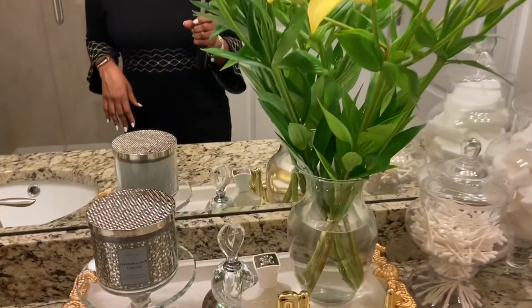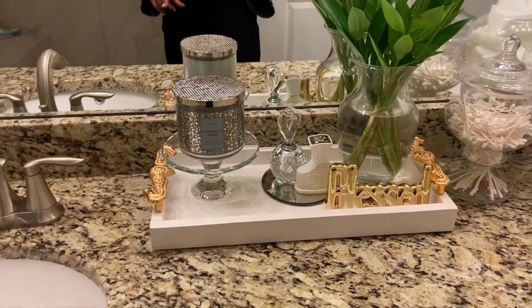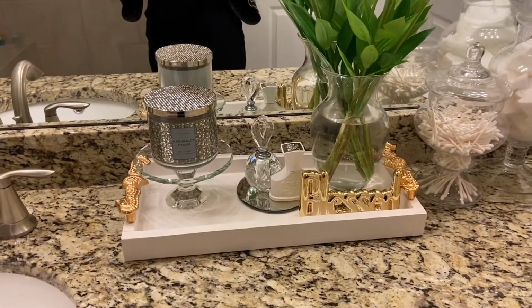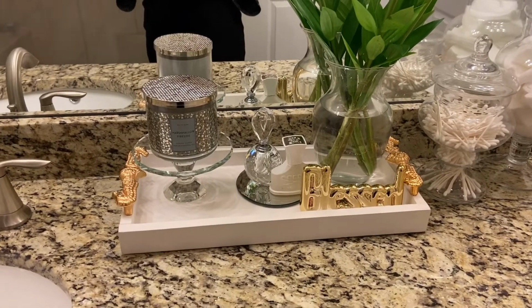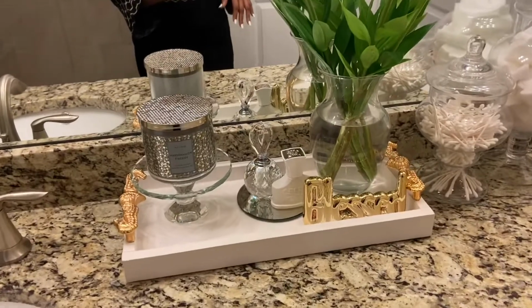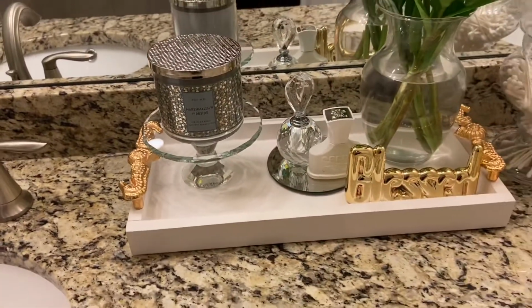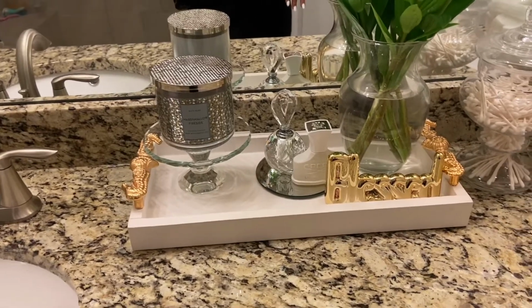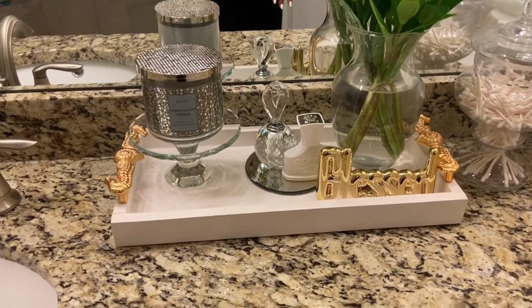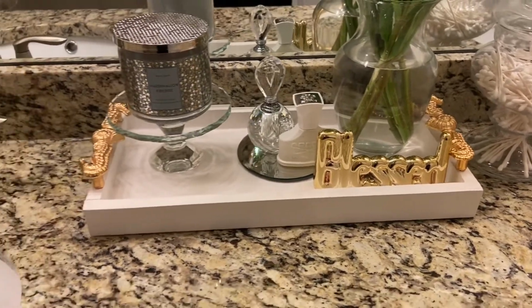All right, so what I did was very simple. I hauled this tray that I picked up at Ross during the 49-cent sale. I think it was $6.49 or something like that. It has gold seahorses on it, and I just love this tray. So I put this in my bathroom for my vignette. I have a bless sign here that I got from Dollar Tree.